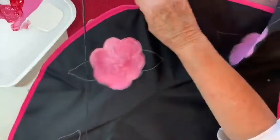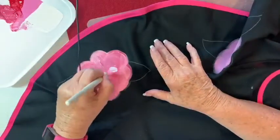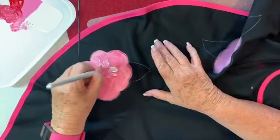And I do this on Facebook. And the other thing that I did here was I just kind of made some petals here.